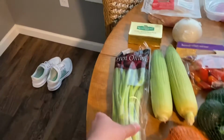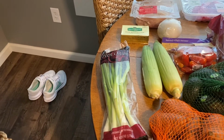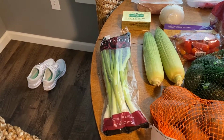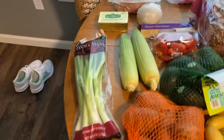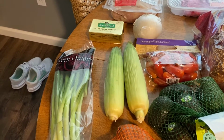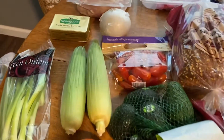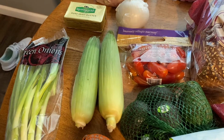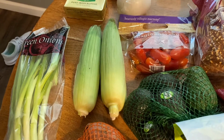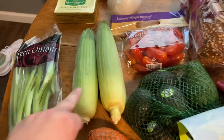Then I got some green onions. The green onions were $1.49. Then I got two corns that were unshucked. And for those two corns, okay, sorry guys, my phone shut off. So for the two corns, I spent $0.79 each. So yeah, 79 cents each for the two corns.